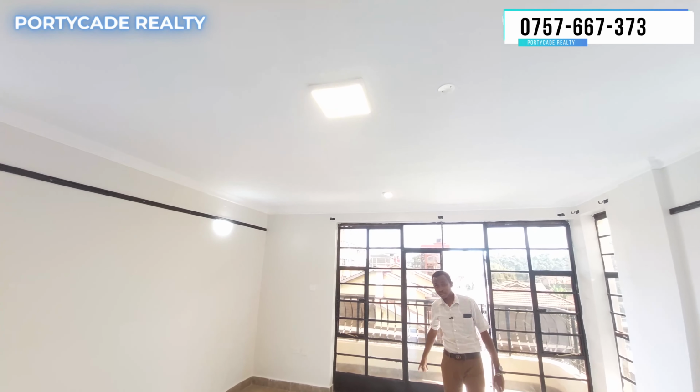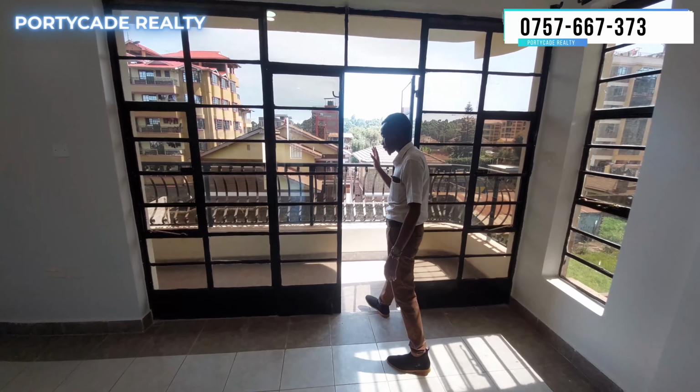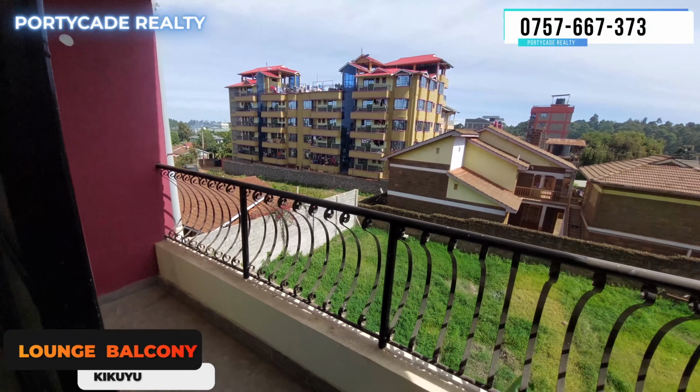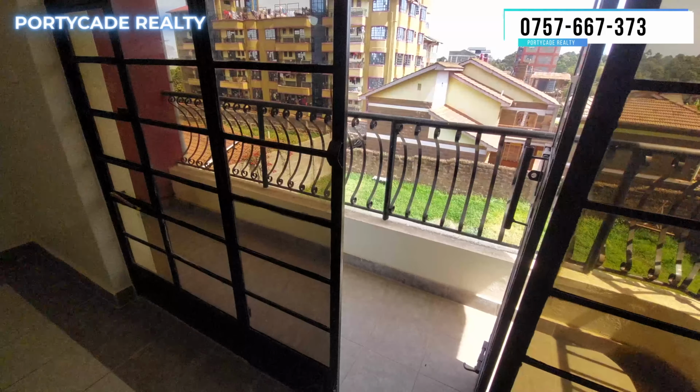And onto this other end, we have this balcony that allows you to have good views to this end. And with this balcony, you can do so much with it. You can put the moon seat, but depends on whatever you wanna do with this house.